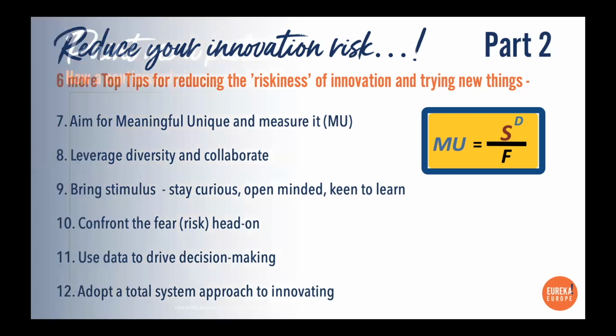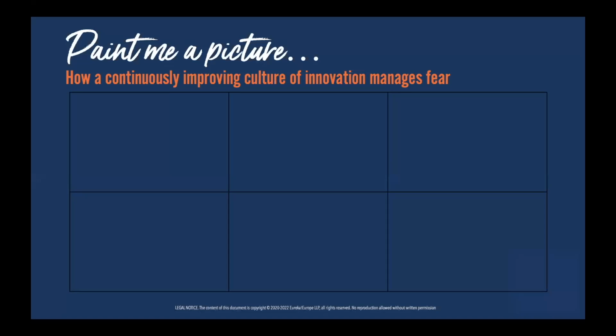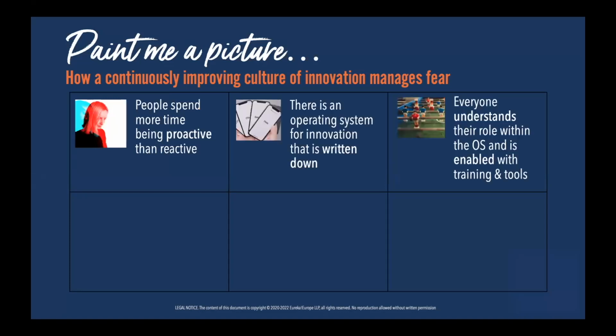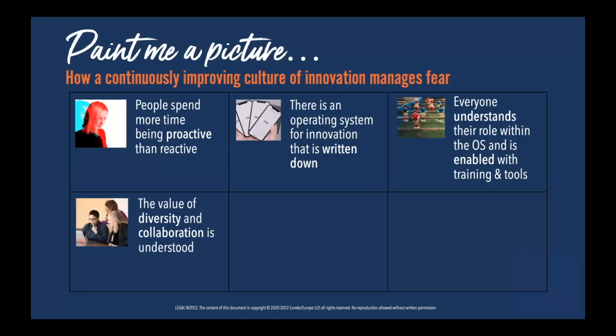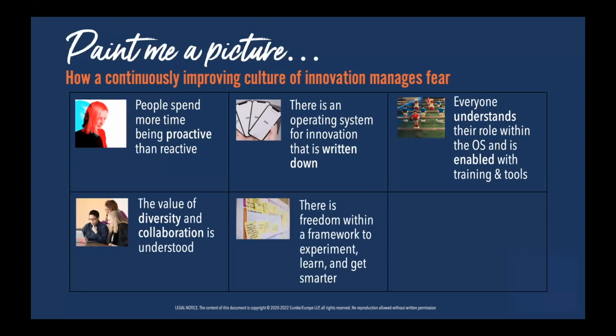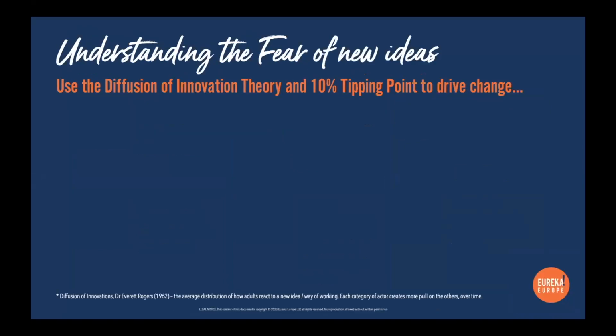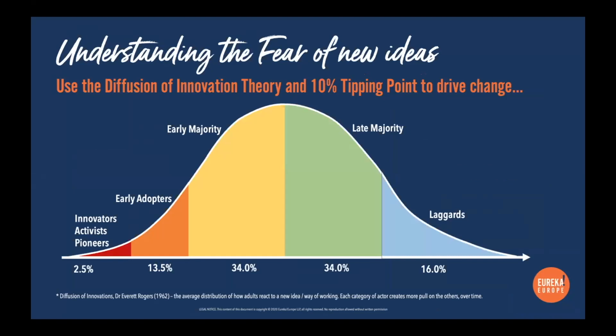So we're just at the point where I want to take questions. I'm not going to go through these slides in any detail. I've given you a list, haven't I? You're about to receive 12 top tips for reducing innovation risk. Really, this slide paints a picture of what it feels like when you're working within an organization that has a strong innovation culture. All these things have been mentioned. Maybe come back to this when we're working on the questions. And this may well be of interest to you.